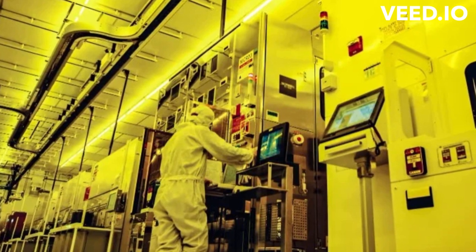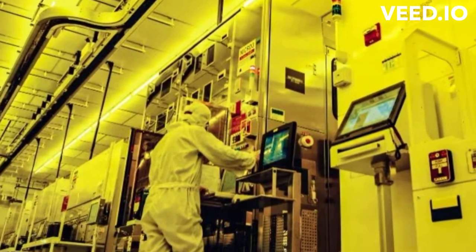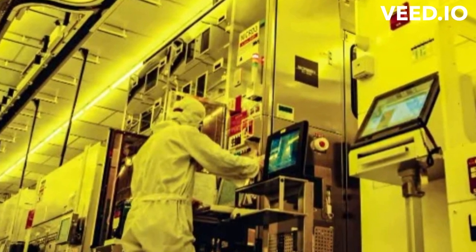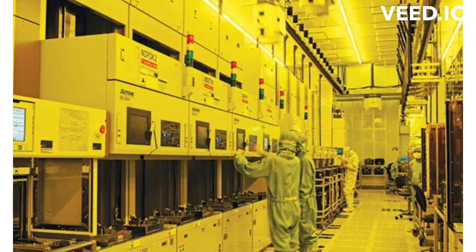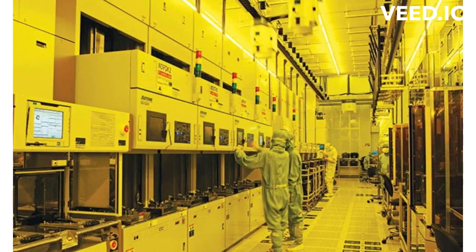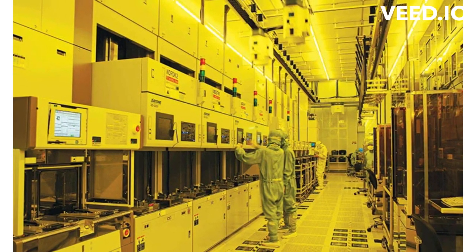TSMC has a rich history of manufacturing cutting-edge semiconductor chips. In recent years, they recognized the potential of chiplets and began integrating them into their manufacturing processes. This shift marked a significant milestone in their approach to semiconductor production and opened up new possibilities for chip design, performance optimization, and manufacturing efficiency.